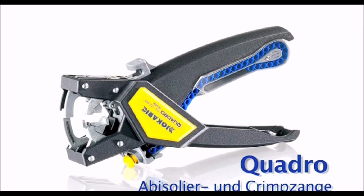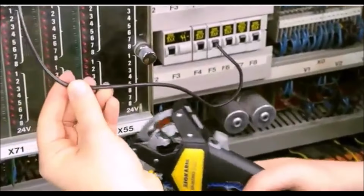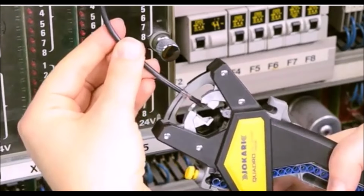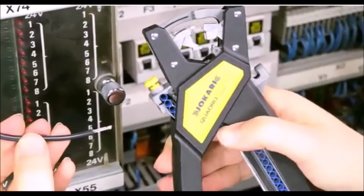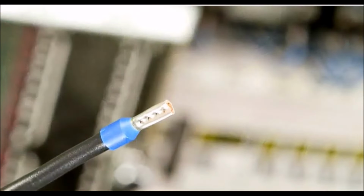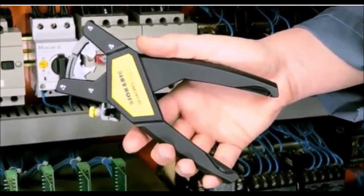Number 14. The Jokari 61000 Quadro pliers offer 4 essential functions: cutting, stripping insulation, twisting, and crimping, making it a versatile tool for various electrical tasks. It automatically adjusts to different wire cross-sections within its working range, eliminating the need for manual adjustments. Designed with a focus on ergonomics and functionality, these pliers enable fast and precise crimping of connector sleeves directly from rolls. Reloading connector sleeves is quick and easy, thanks to the tool's switchable magazines, enhancing efficiency during repetitive tasks.